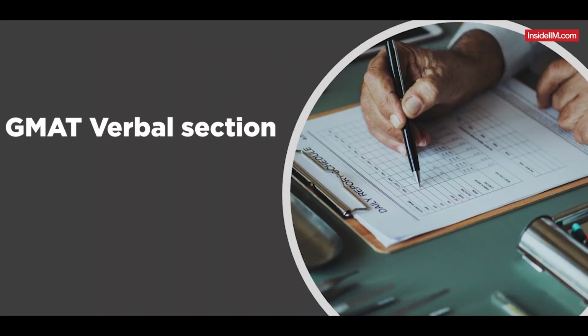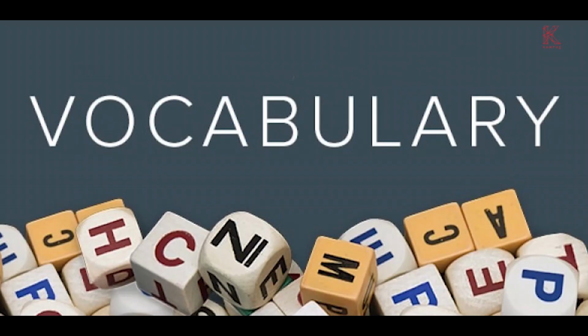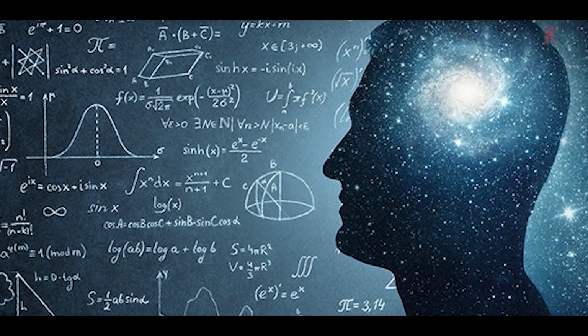GMAT's verbal section tests reasoning and grammar and is perfect for those who love to dissect arguments. On the other hand, the GRE exam will test your vocabulary and may be challenging if you're not familiar with diverse sets of words. Coming to the quant section, this is where things get interesting. Both the exams have a somewhat similar section with questions that really test your mathematical skills.